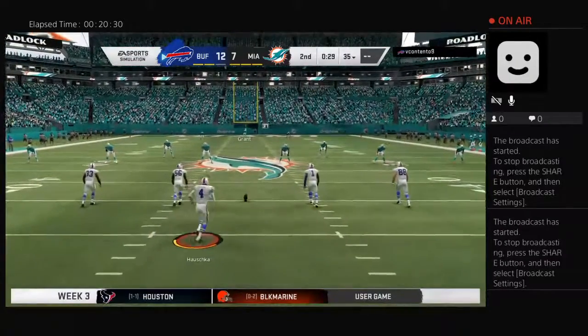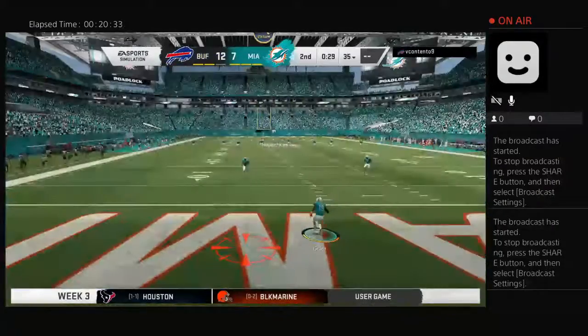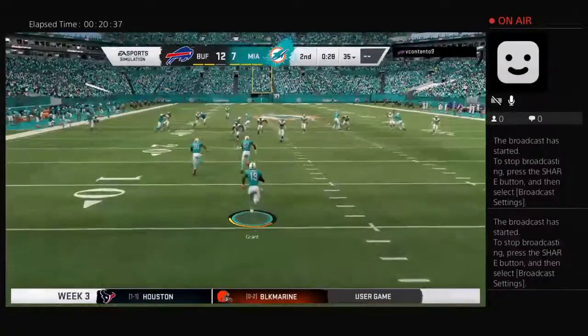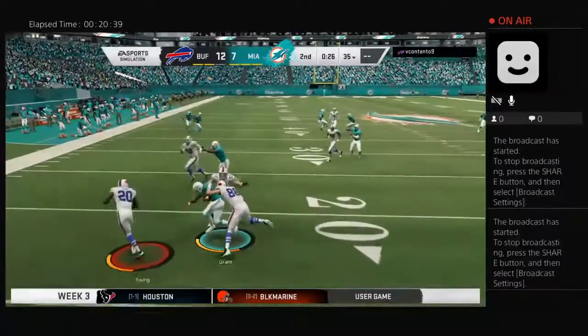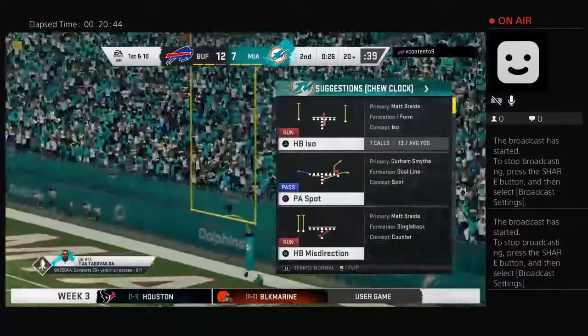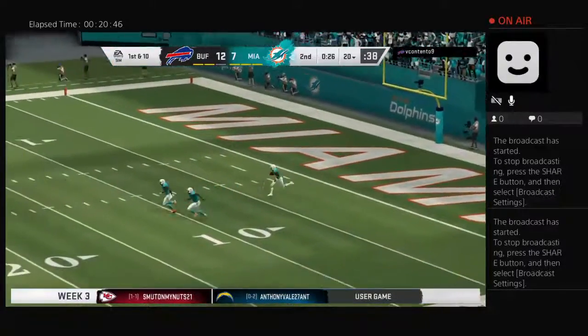Hauschka now to send this one away following the score. That'll be taken in the end zone. And the decision to bring it out will cost him about 5 yards as he'll get this only back to the 20.